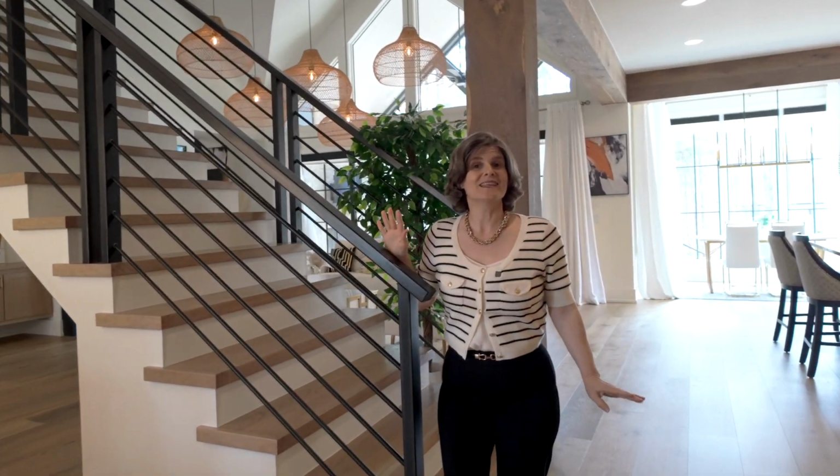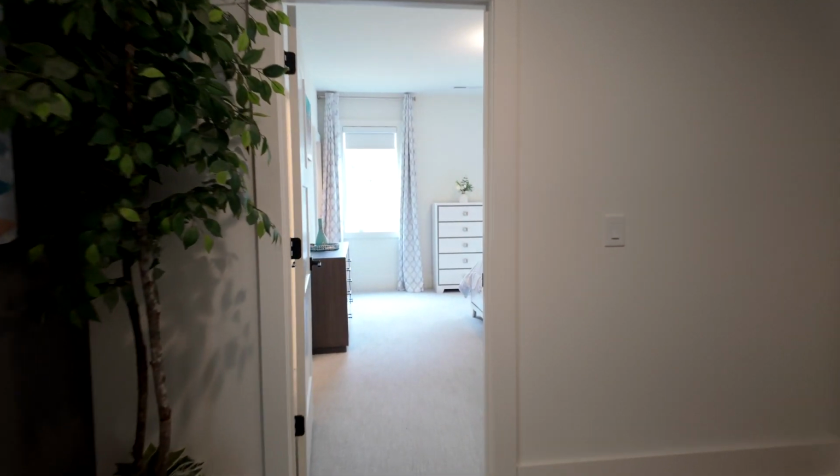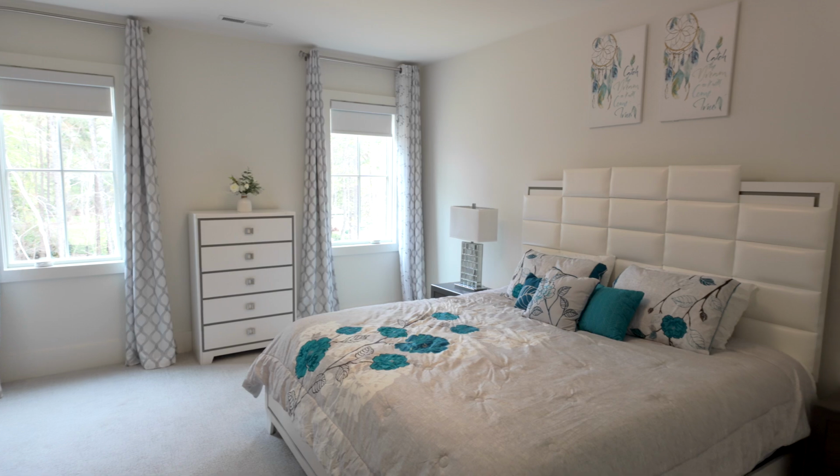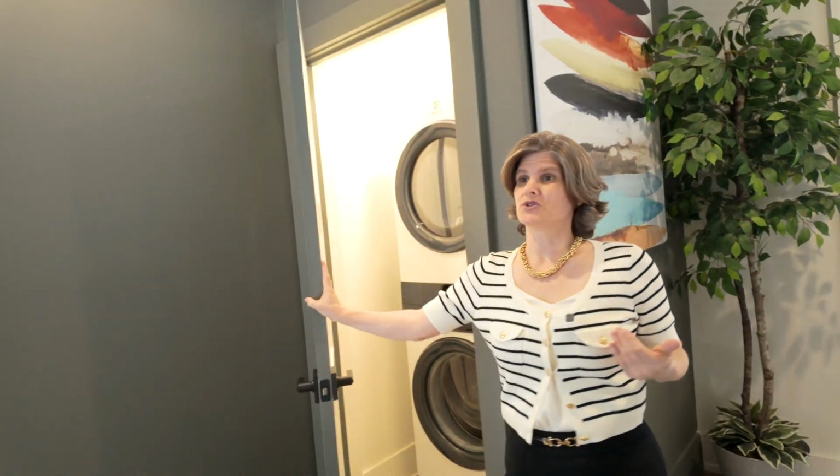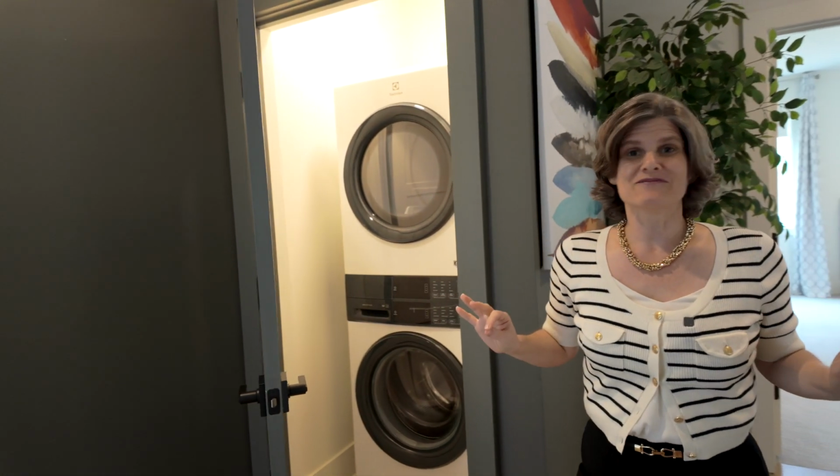Now wait till you see the upstairs. You've got 2 ensuite bedrooms upstairs, each with their own walk-in closet. And this is my favorite part, an upstairs laundry between the 2 bedrooms. The best day of my life was the day my kids started doing their own laundry.